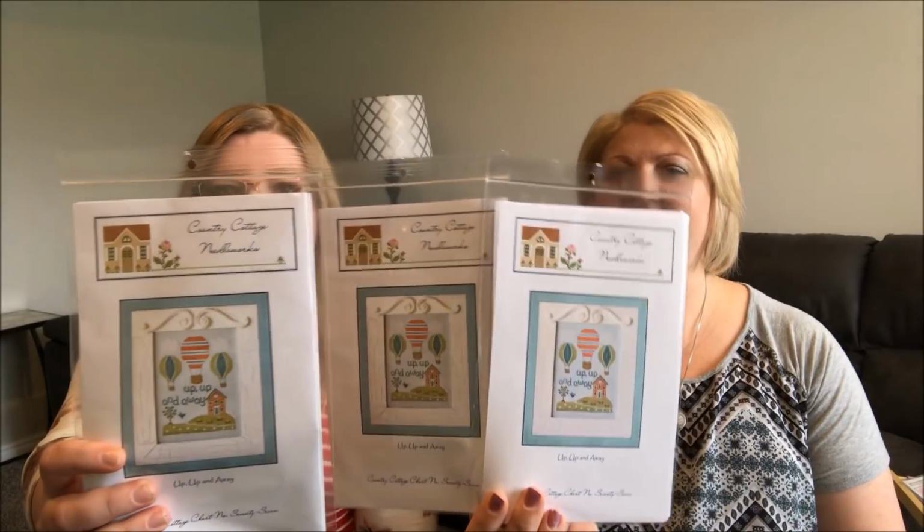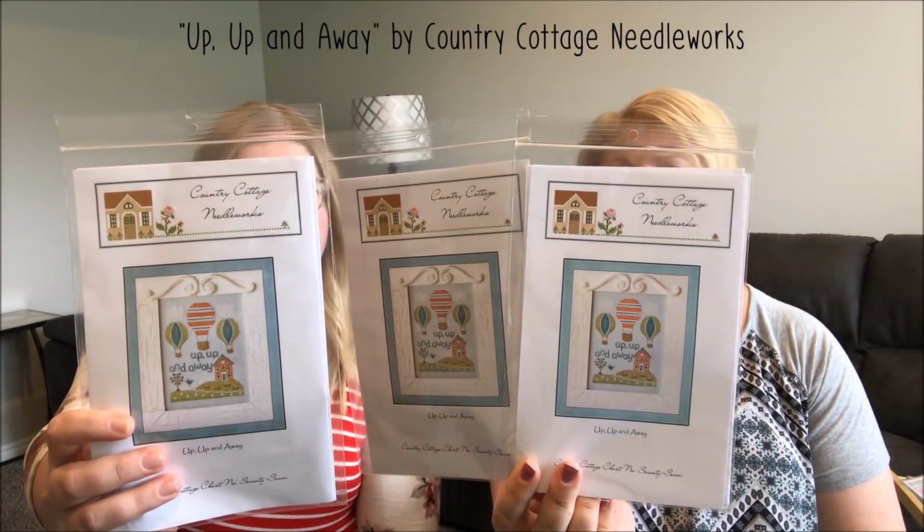We were deciding what pattern to do. We both had thoughts and opinions on what we wanted, but we agreed on this. We both had lots of ideas, and a lot of them we're still going to stitch, but maybe not both of us. And some of the patterns weren't available at this time, so we wanted something where patterns were available so that people could stitch it with us. So we got the patterns for Country Cottage Needleworks, Up, Up, and Away.